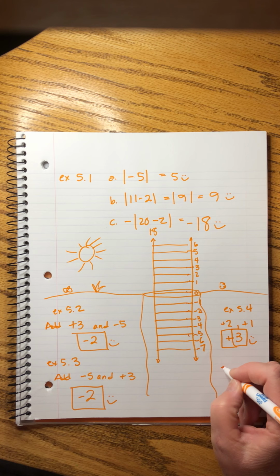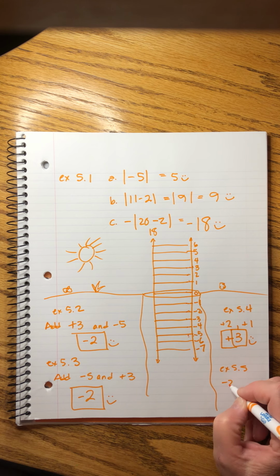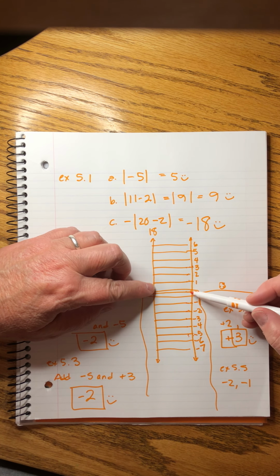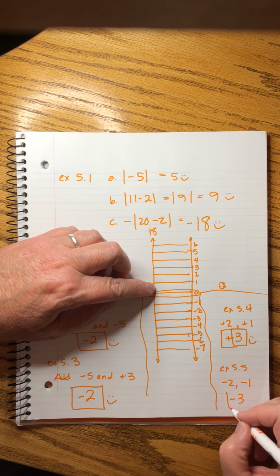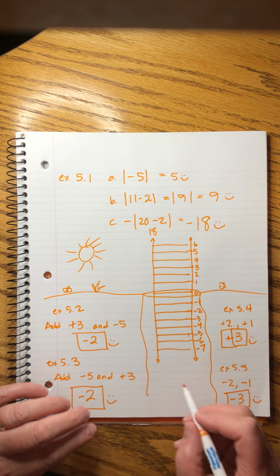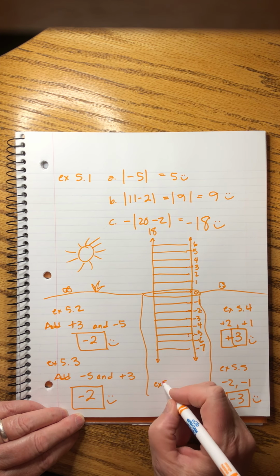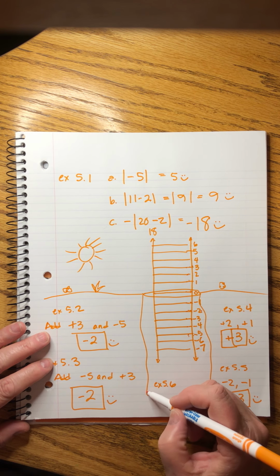Example 5.5. This one, we want to add negative 2 and negative 1. Okay, we start at 0. We go down 2 and then down 1 more. Negative 3. And the last problem, I'll just squeeze in down here because I don't want to turn the page away from our beautiful artwork here. Use directed numbers and the number line, again, the ladder in the meadow, to add these numbers. And John writes out a fairly long expression.